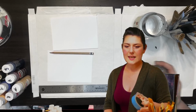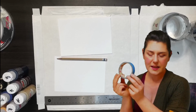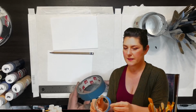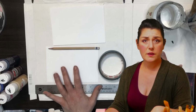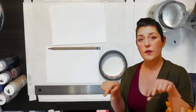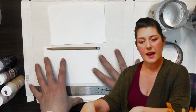Maybe my absolute favorite necessity item, masking tape. I have masking tape in all different colors. This one just happens to be blue. This painter's tape will help me to secure the paper on my work area, but it also serves as a border for when I'm painting. After I remove the tape, I'll have a really nice, crisp, clean line, a nice frame around the border. And also this will help secure it as it dries.